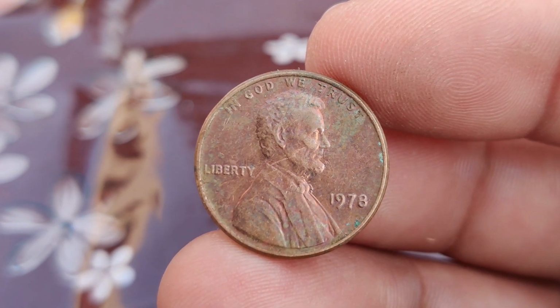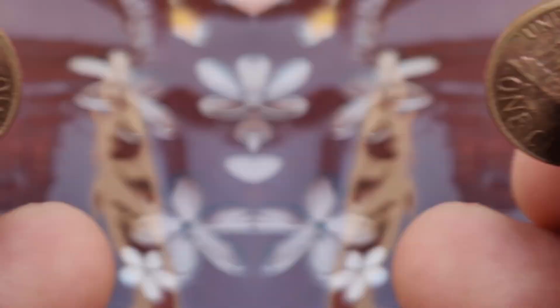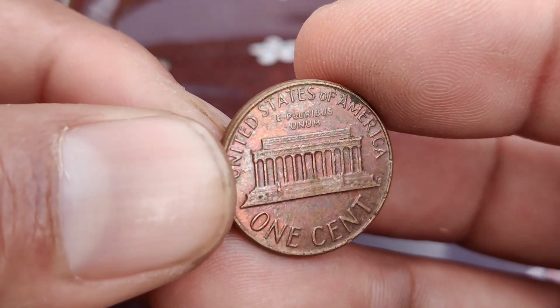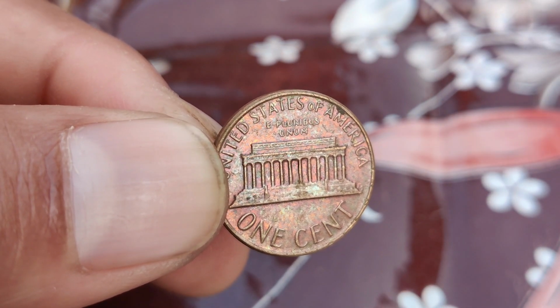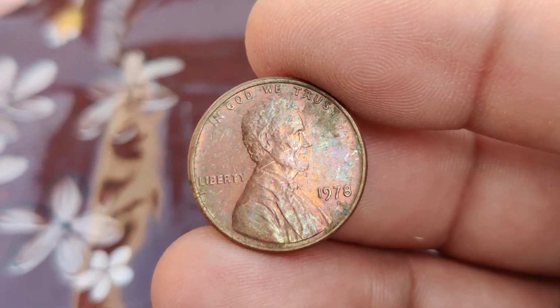So, what's the value of a 1978 Lincoln cent today? Well, if you check most coin guides or online sources, but here's where it gets interesting. If your 1978 penny has brown or gray marks and is in fine condition, it could be worth significantly more, especially to collectors looking for a specific type of aging or wear.